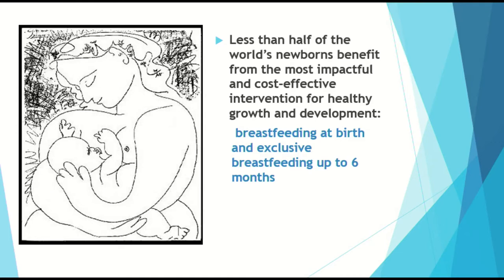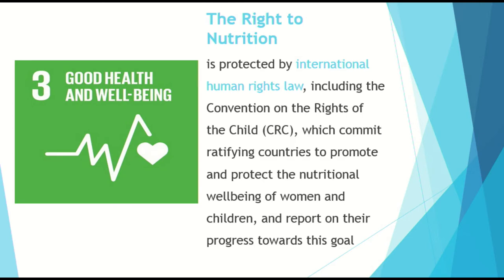So just to give you some background to breastfeeding and EBF, less than half of the world's newborns benefit from this cost-effective and impactful intervention. That might be shocking, less than half of the world's newborns. So there are some statistics I'm going to share that speak to the benefit to the mother and the benefit to the child. Of course, I'm going to bring in the SDGs because I work with the UN. So this is related to SDG 3, and the right to nutrition is protected by international human rights law and the Convention on the Rights of the Child, to which Jamaica is a signatory.